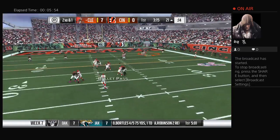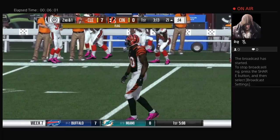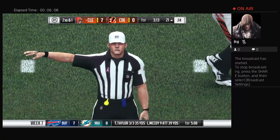What they saw in preparation, what they saw on film, is a defense that likes to get out fast in terms of coverage, meaning they either bail out or they give them a lot of space to throw the underneath stuff, so they decided they'd take advantage of it and worked on it hard in practice this week.